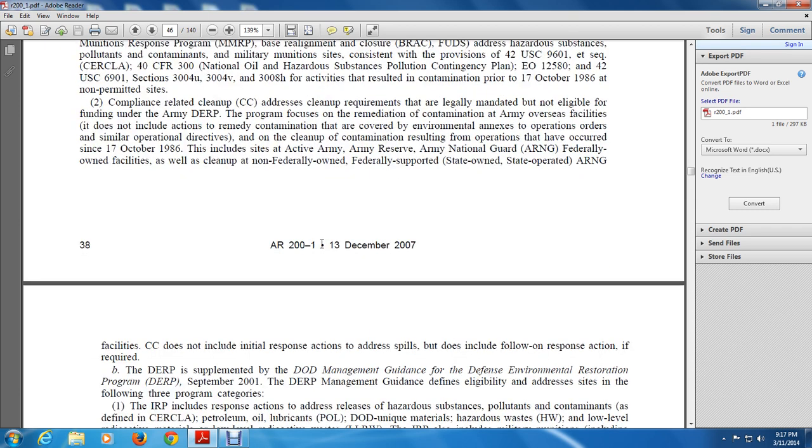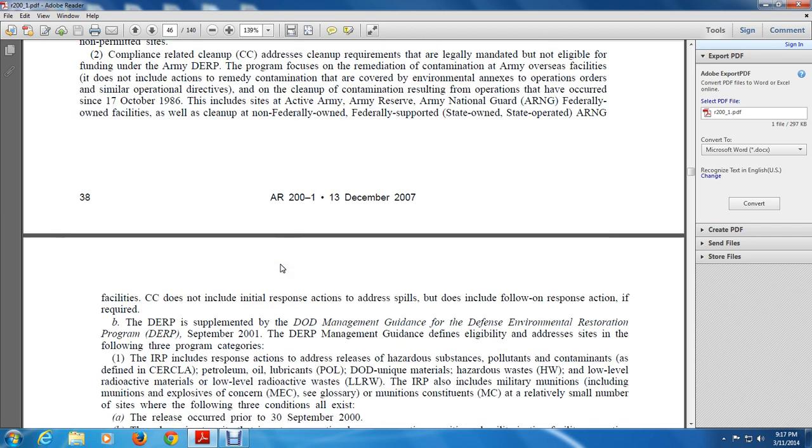The CC does not include initial response actions, address spills, but does not include the following on the response action. If required, DERP is supplemented by the DoD Management Guidance for the Defense Environmental Restoration Program, September 2001. DERP Management Guidance defines eligibility, addresses sites, and has the following three program categories: IRP, response actions addressing releases of hazardous substances, pollutants, and contaminants, defined as petroleum, oil, and lubricants, POL, DoD-unique materials, hazardous waste, and low-level radioactive waste, LLRW; and the MMRP, which includes munitions and explosives of concern, MEC, and the glossary of munitions, consistent with the MRC relative risk.